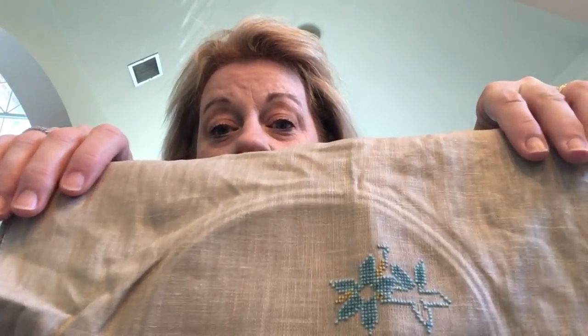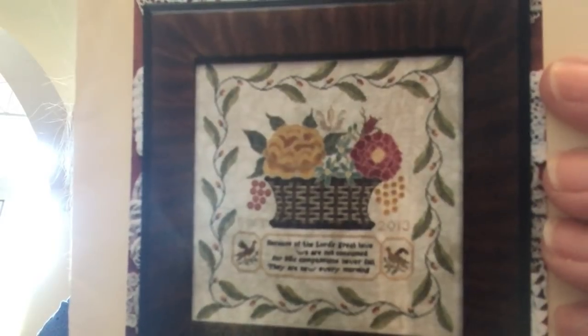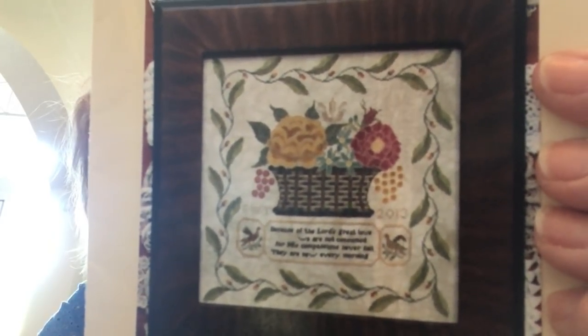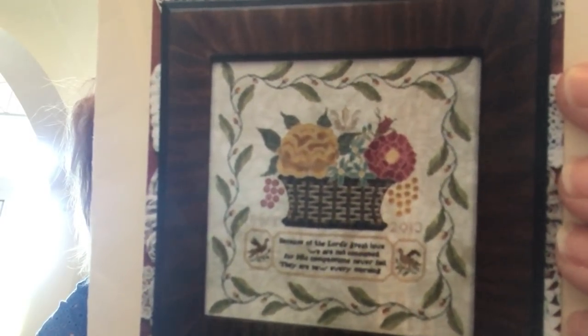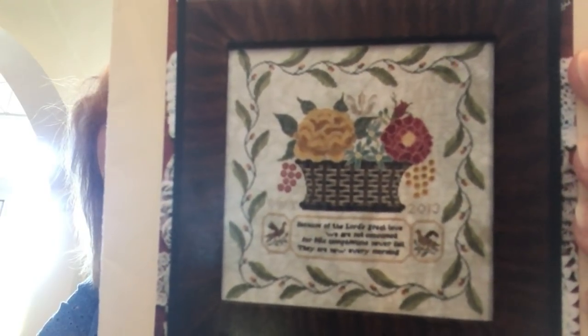So this will also be a progress piece that I hope you can enjoy with me. And again, this is Heartstring Samplery, new every morning. I'm anxious to get the blue flowers finished and work over to the beautiful pinks and burgundies. I have a feeling that basket is going to take some time.